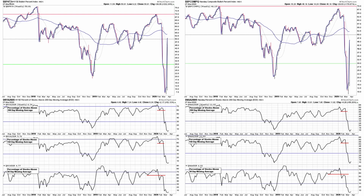At the moment, the NYSE Bullish percent index moves to bull alert, as does the Nasdaq Bullish percent index, with just over 50% of stocks back on a P&F buy signal, and 46% in the Nasdaq back on a P&F buy signal. On the percentage of stocks above their 200-day moving average, this is still lingering down in the lows, as we saw in the sector breadth, with only 34% of stocks above their 200-day moving average, only 5% above their 150-day, and only 4.7% above their 50-day down here. Again, the signals are the same on this.